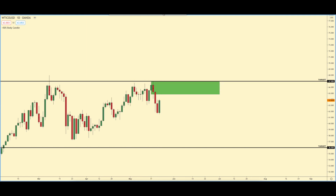A lot of these pairs are just going sideways. A lot of sideways action. And I think from what I've learned, it's just best to be patient and wait for trends to be formed, and then we can start to look for positions to get into.